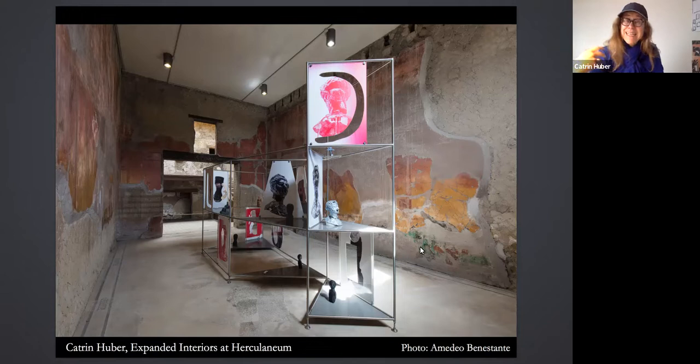Maiuri and his team, they did of course a great job in excavating Herculaneum, a site buried under up to 20 meters of ashes and debris. However, it has to be mentioned that he benefited very much from the funding from a fascist regime at the time that was, of course, keen to use the Roman heritage for their own propaganda purposes.